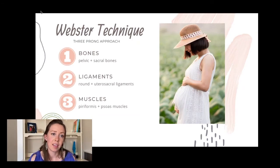And another thing is the lovely effects of relaxant on our body. Unfortunately, they don't just go to pinpoint areas, they go throughout the whole body. So that is one reason that the sacropelvic bones can get misaligned and then take the ligaments and muscles and rotate them and have some more tension on them.